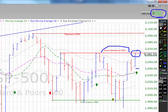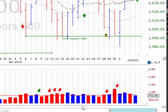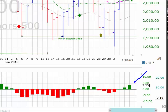Like the NASDAQ, our 1 to 6 month timing model on the S&P 500 has also gone to a margin signal. S&P 500 right now is bracketed by minor support in the 1992 area, minor resistance in the 2064 area. We have more significant resistance up here in the 2094 area. Looking at our MACD histogram, we see that we are trading above the zero line. We're in an uptrend, both of which are bullish, so our immediate trend on the S&P 500 is bullish.